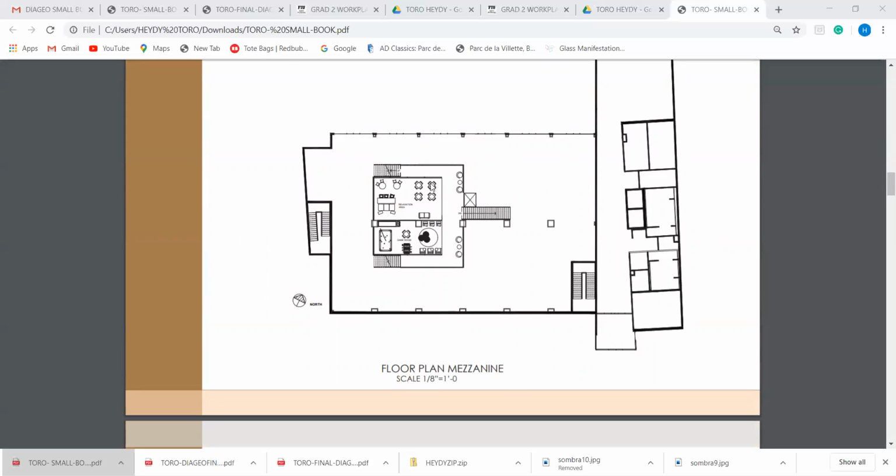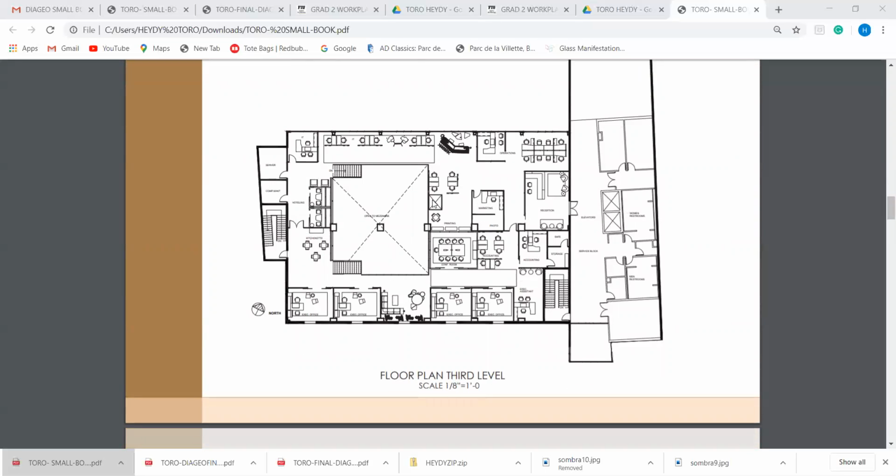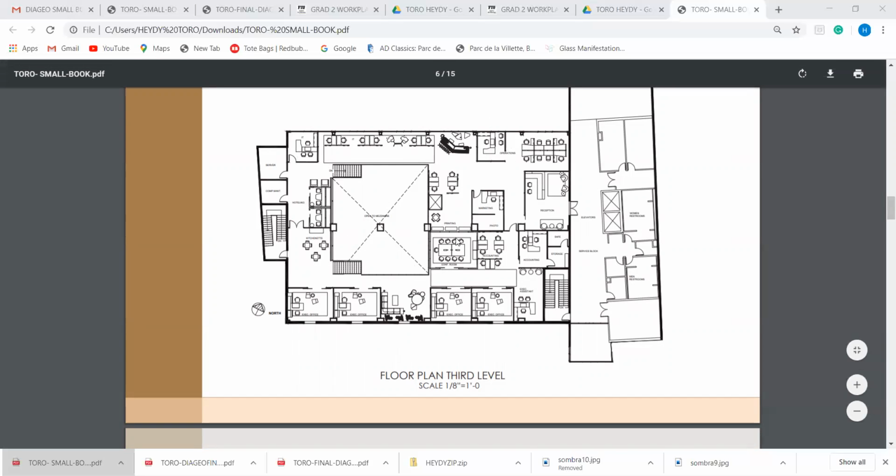In the center is the mezzanine between the first floor and the second floor. This area I leave for relaxation. It's one side for relaxation, and the other area is game on. And on the third floor, you will see here CEO offices, accounting, operations, IT, and everything is connected around this center.